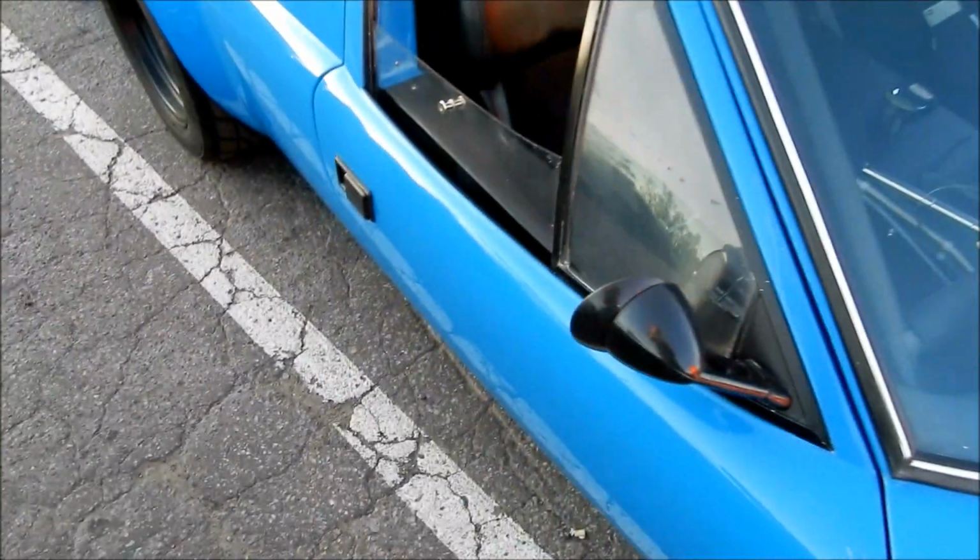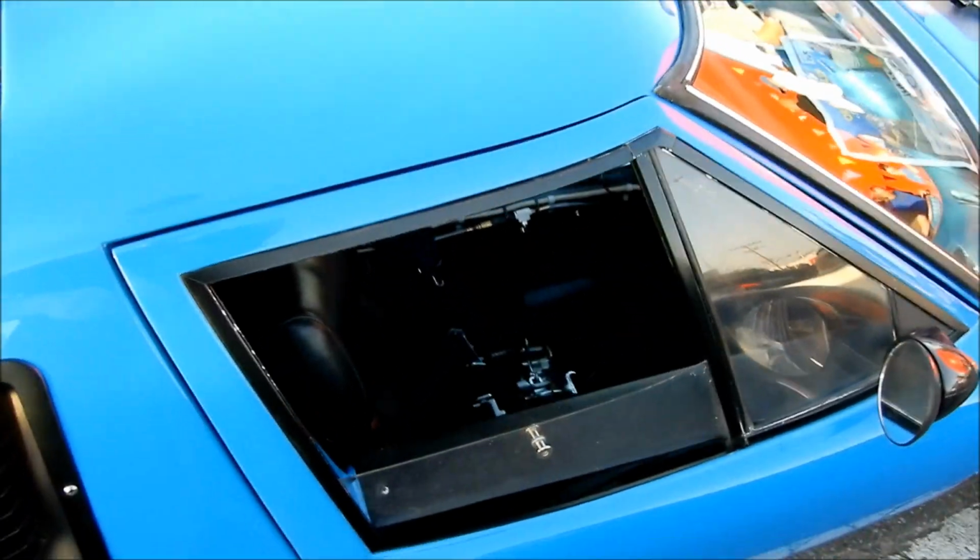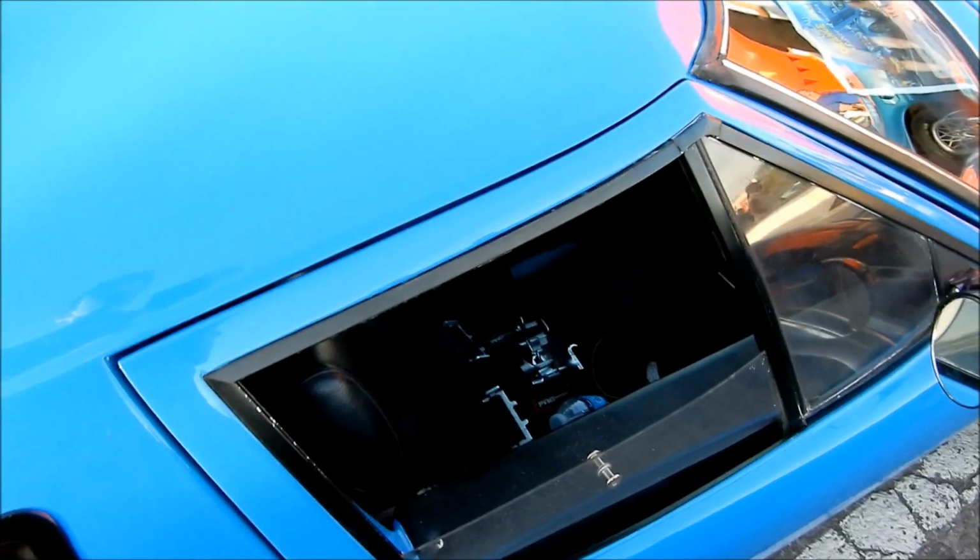It's strange. Look how small the door. I don't even think I could fit in this car. It's so small. It's incredible.